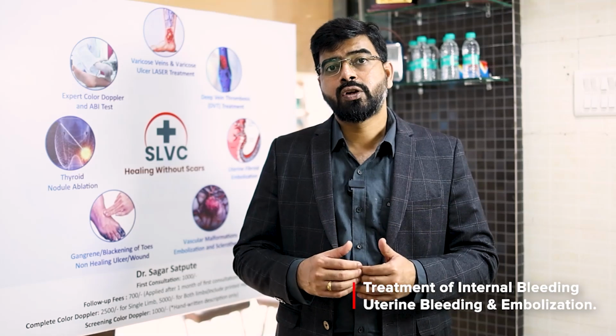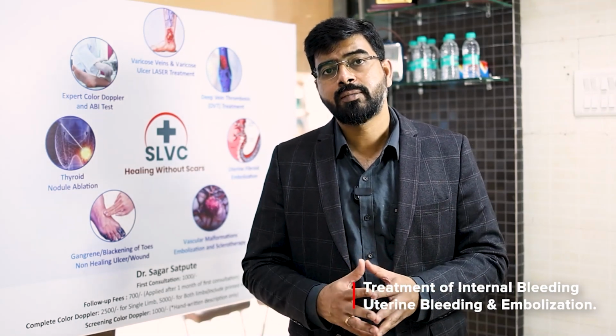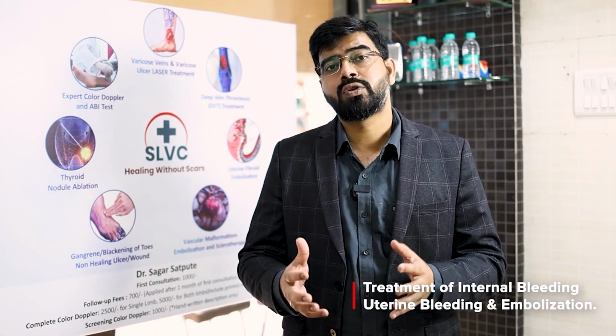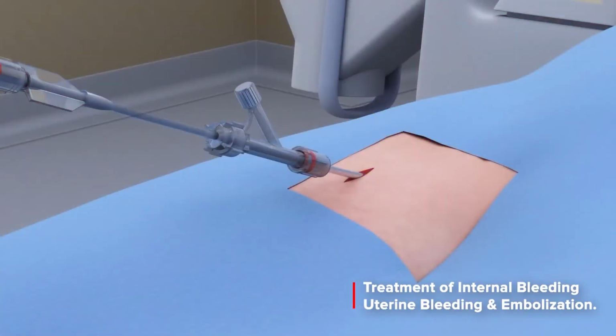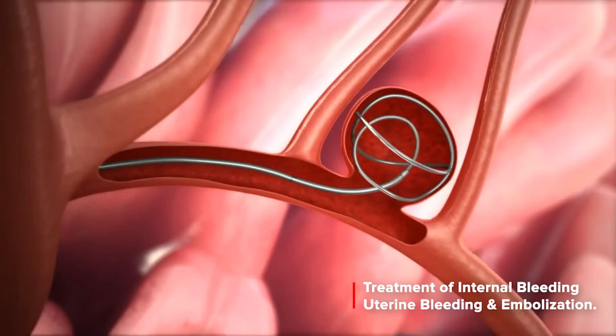Excessive bleeding during the menstrual cycle and in between menstrual cycles is called menorrhagia, where we can see if there is a uterine fibroid or if there is a uterine vascular malformation, and we can treat these blood vessel related problems by just a pinhole, that is endovascular treatment.